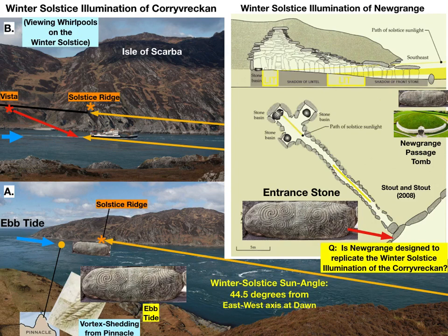Neolithic pilgrims and artists may have positioned themselves at this vista point to view both the ebb tide dynamics as well as the flood tide dynamics. This brings up a question, whether the Newgrange passage tomb was specifically designed to replicate the winter solstice illumination of the Gori Vrekin as well as the Isle of Scarba.